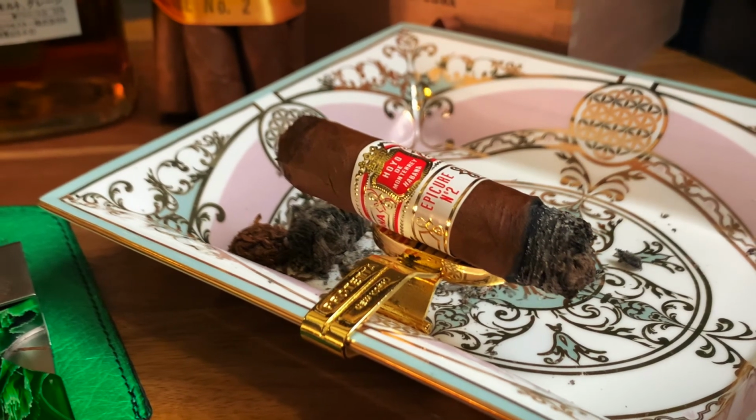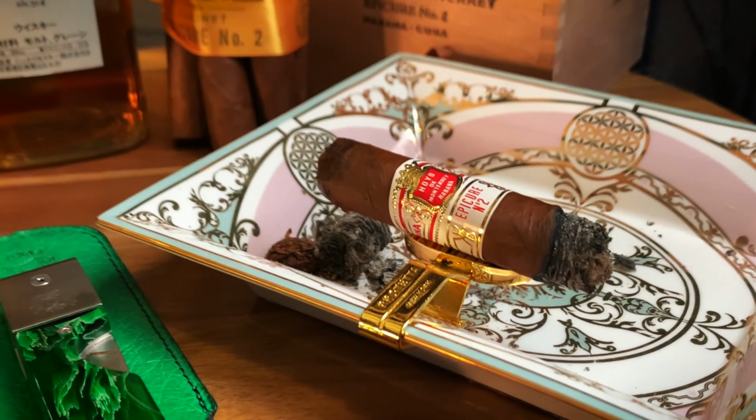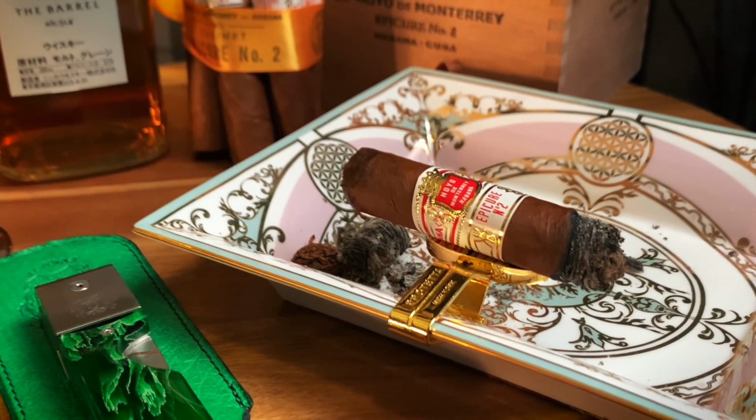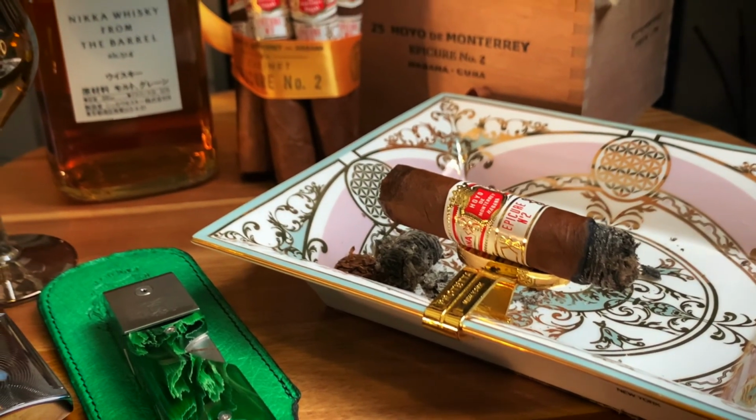Definitely a lot of floral on the retrohale. The second half has eliminated all those cedar notes. The leather is nearly gone, and a lot of floral. The mineral notes, they come and go, but it's developing quite nice, and it's still very mild, and it's still very medium and very easy to smoke and creamy. I like that. It's creamy.